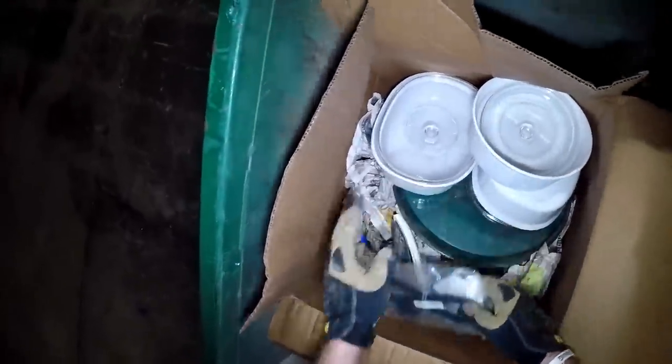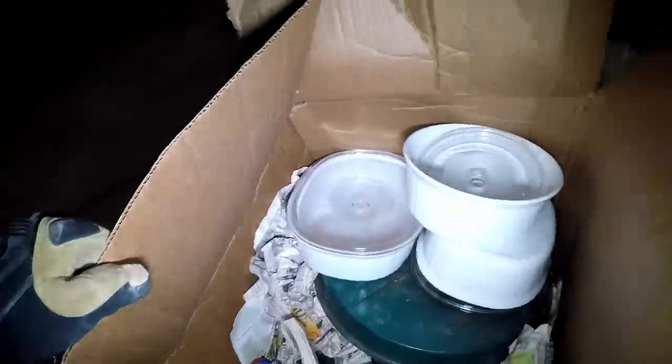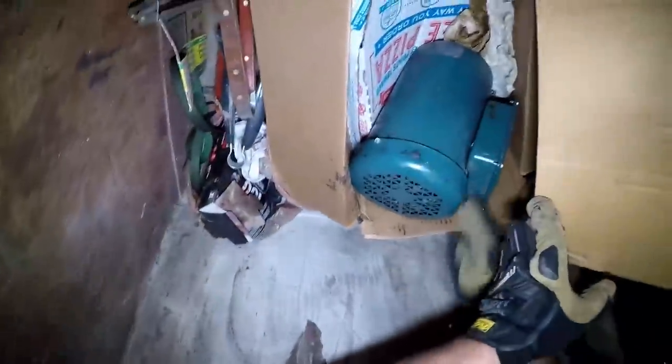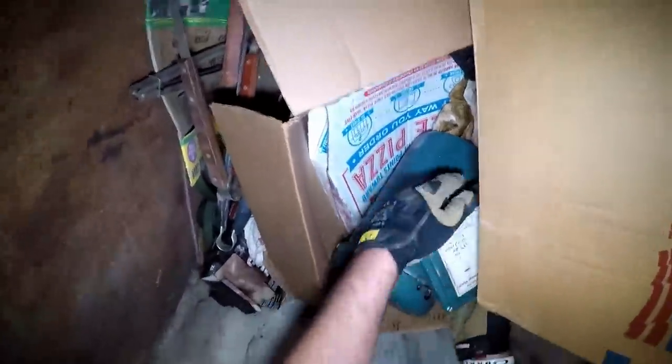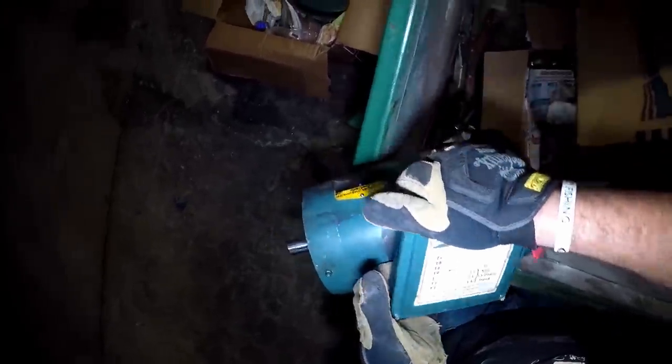There's a power cord. Let's grab this box, because we're going to have to pull it out anyway. There's a motor down there, y'all. Look at that. That's a big motor. Oh. Ball door. Yeah, that's a good one.